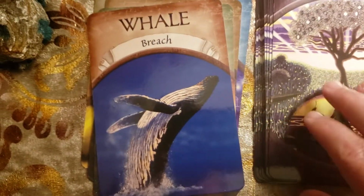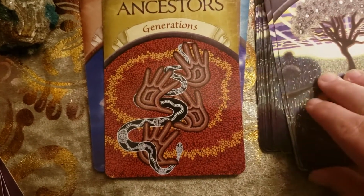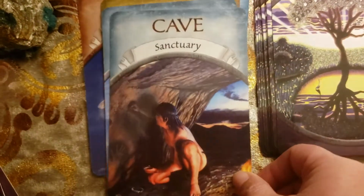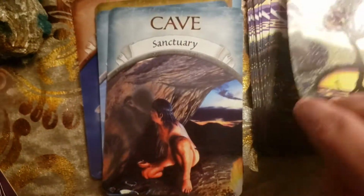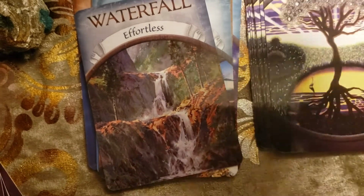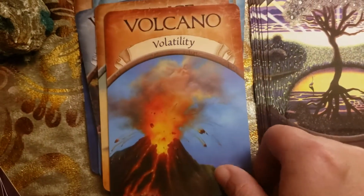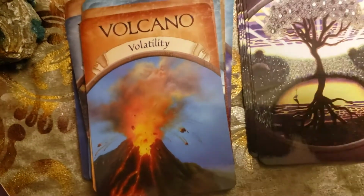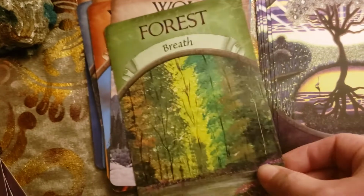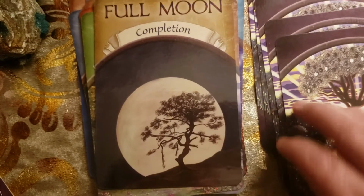We have Whale, Breach. Ancestors, Generations, Love. Iceberg, Submerged. Cave, Sanctuary. Waterfall, Effortless. Love it. Dance, Celebration. Volcano, Volatility. Wolf, Instinct. Forest, Breath. Full Moon, Completion.